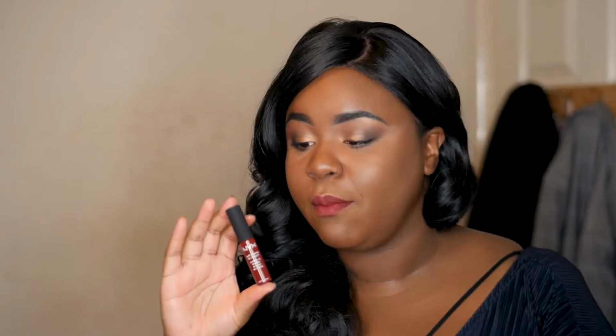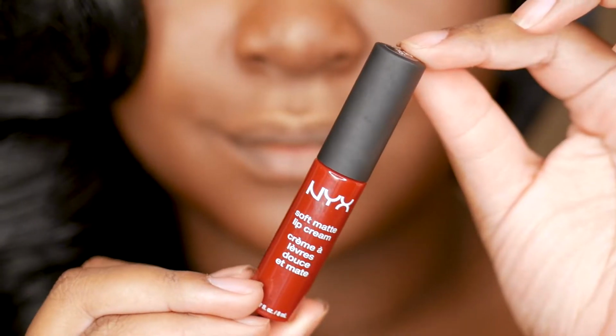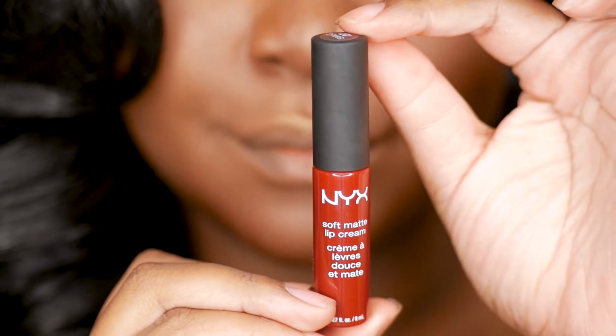Last but not least is honestly my favorite product in this whole box. All of these are amazing, but this in particular is the NYX Soft Matte Lip Cream in the shade Madrid, and I am a massive liquid lipstick fan. In fact, I believe that nothing can really change your look like a bold lip.